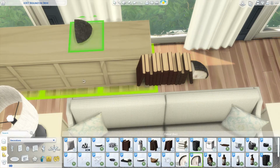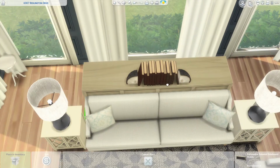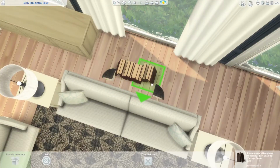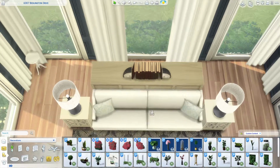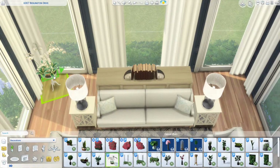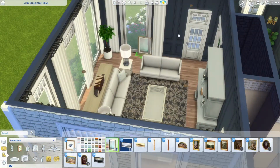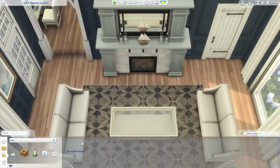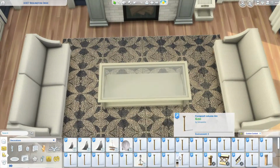And then there's also Maxis Match, which is the style that I prefer. That basically just means that the custom content that people make, they try to make it look like it fits in with the game. It fits in with the aesthetic of the developers and the surrounding world and the existing items and things like that. So that's kind of what I go for.